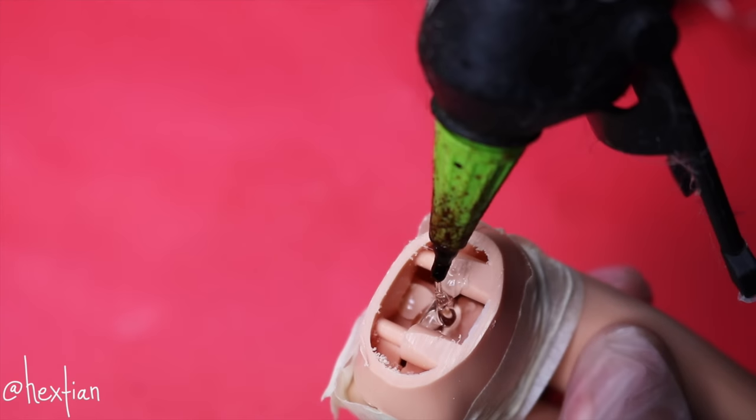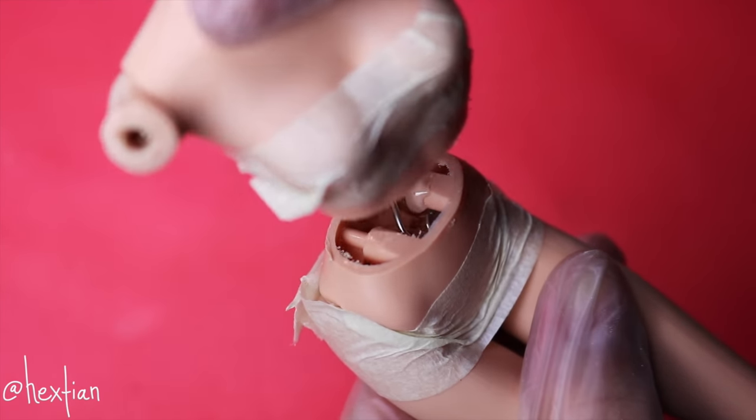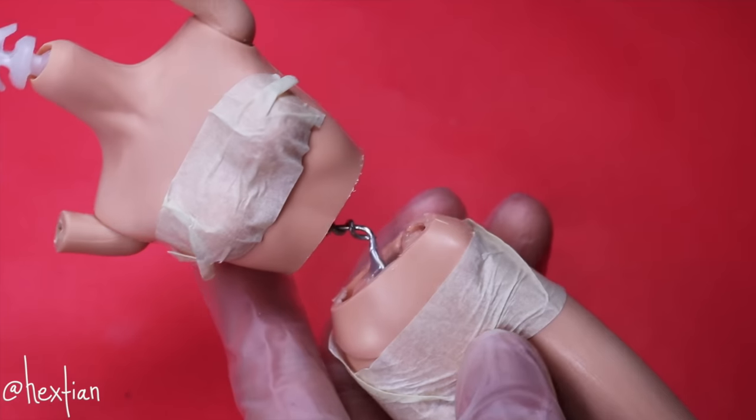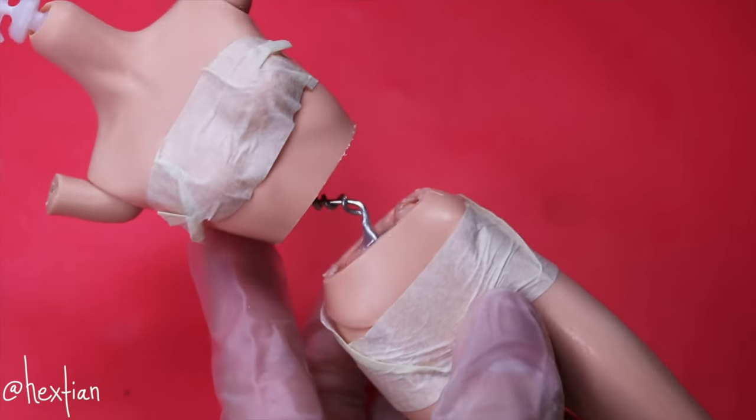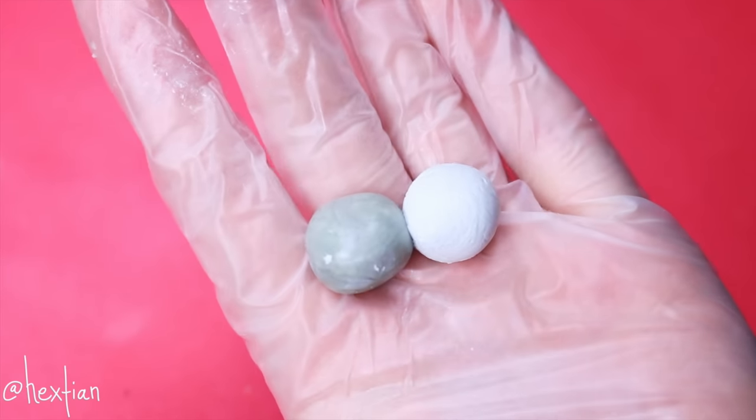And I'm using hot glue just as a temporary fill for our wire. And you should have something like a Filipino manananggal type of look. Now let's go ahead and take our epoxy sculpt and start making her costume.